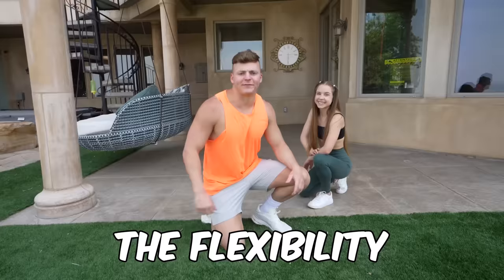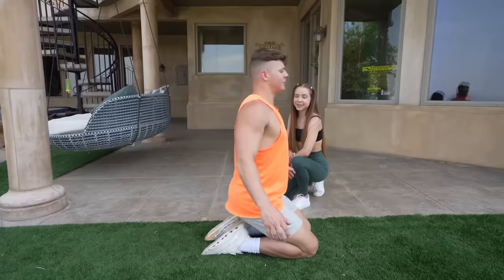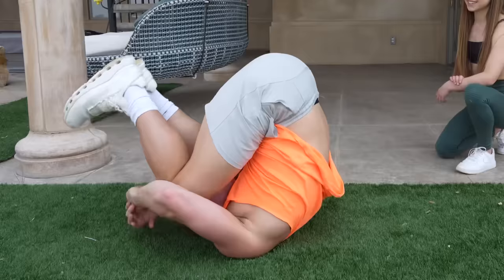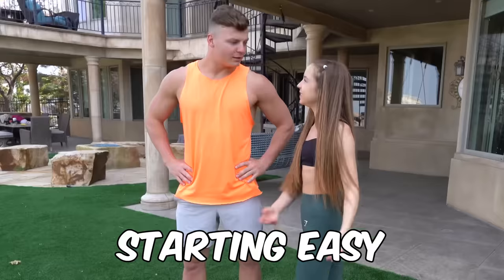This is definitely the flexibility round that's gonna win me my dream house. And. I hope so. Ow! And a fold. I see the effort. Fold! I'm folding. So, does it count? I don't think so.